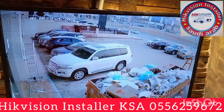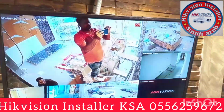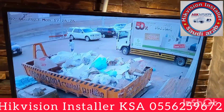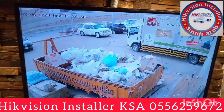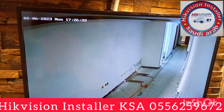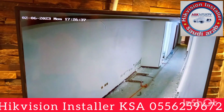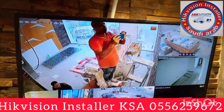This is one of the outdoor cameras, controlling all the vehicles in the parking. So one more. Here you can see the camera also for the outdoor vehicle parking. Next one. Okay, this is also the ground floor corridor. Next one. So I will show you now one of them.